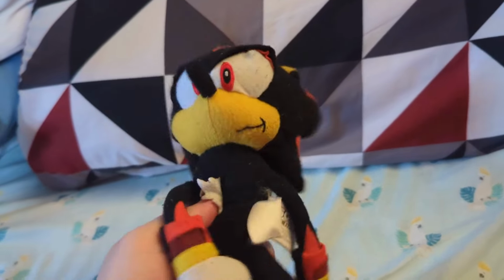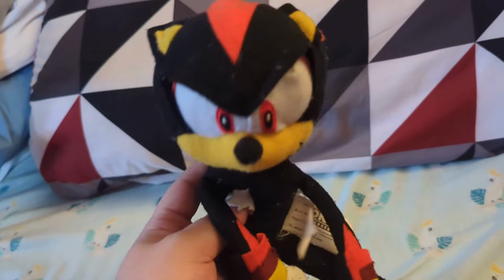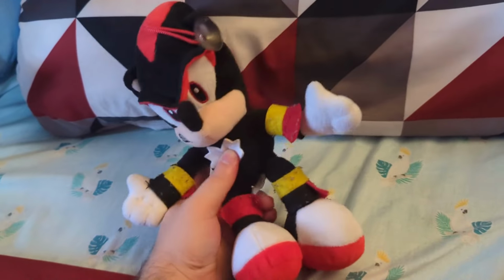These plush toys are known for the really weird, lanky legs that kind of wobble all over the place, and he just looks really derpy, but I have a fondness for this plush because, you know, it's my first ever one.